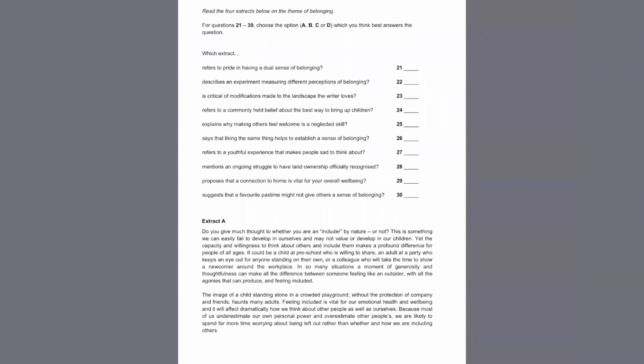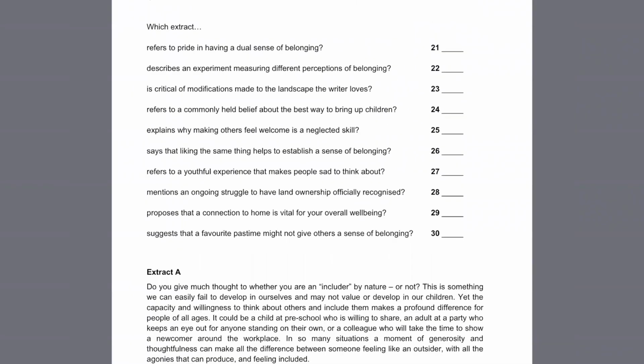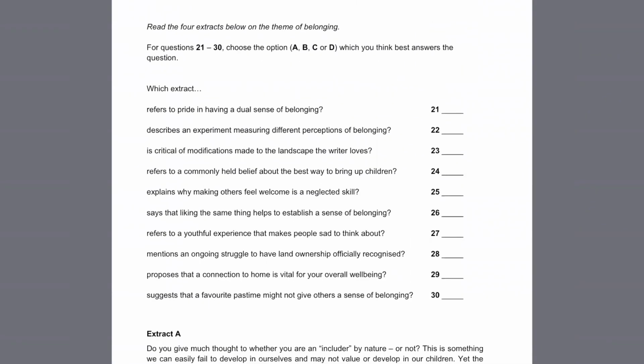All right, doing very well. Let's move on to the very last one, questions 21 to 30. These are, I guess, people have different names for them.